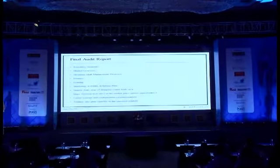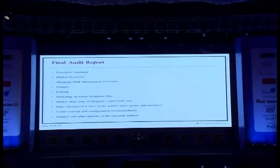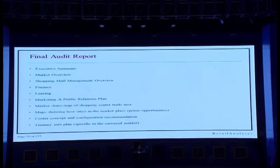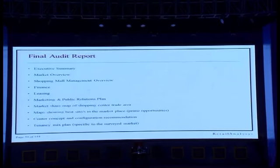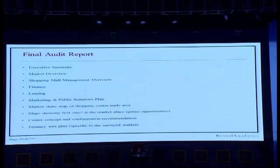So a final audit report basically comes up with our market summary. We've got a very good, strong market overview. We've looked at our shopping mall management and we know where we need to fix. We know what we need to fix. We've looked at the finance of the mall. We know where the problems lie within the mall. The leasing, we've understood that. We've got a strong market and public relations plan.